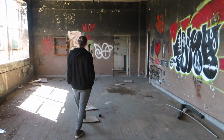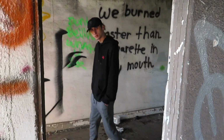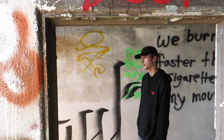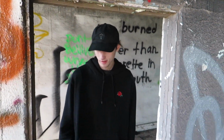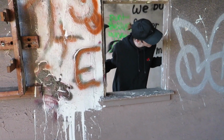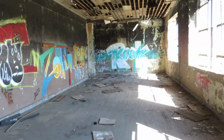What was the window for? You know, it'd be so awesome if abandoned places came with an exact manual as to what every single room and object did. Yeah. What was its purpose? I'm getting kind of an office thing. Yeah. I don't know. That'd be my guess.